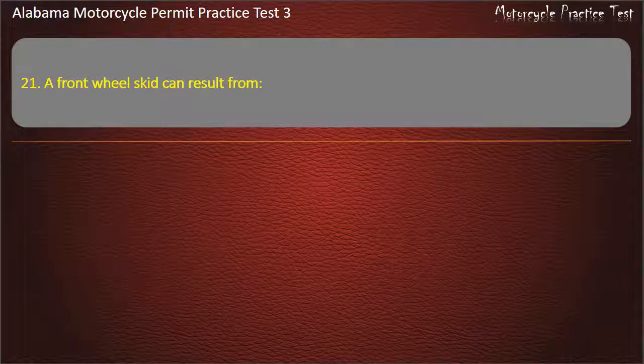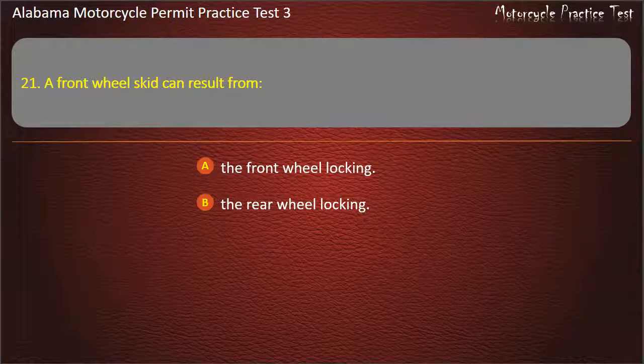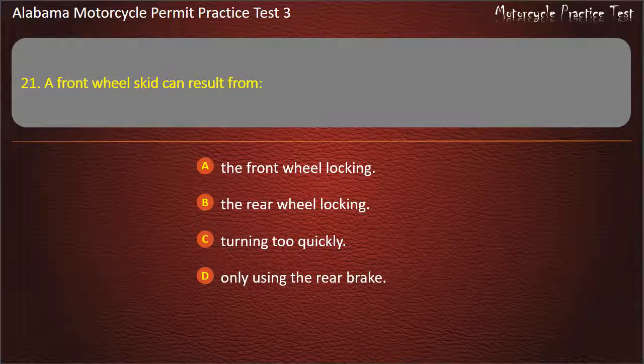Question 21. A front wheel skid can result from the front wheel locking. The rear wheel locking. Turning too quickly. Only using the rear brake. Answer. The front wheel locking.